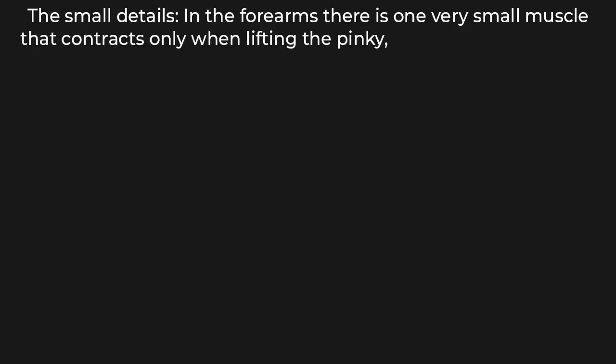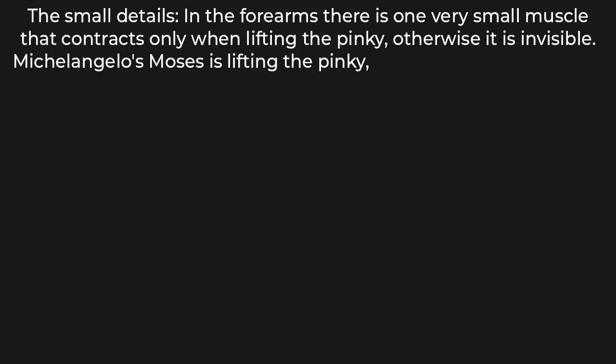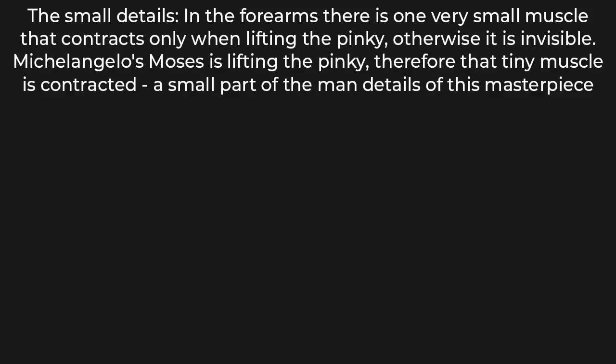The small details. In the forearms there is one very small muscle that contracts only when lifting the pinky. Otherwise it is invisible. Michelangelo's Moses is lifting the pinky. Therefore that tiny muscle is contracted. A small part of the many details of this masterpiece.